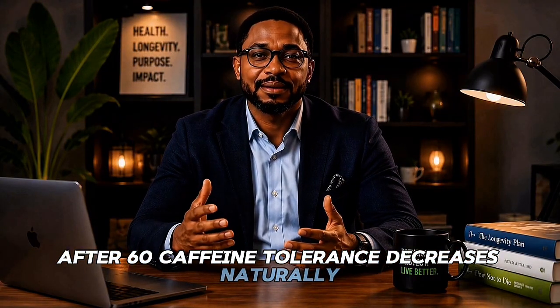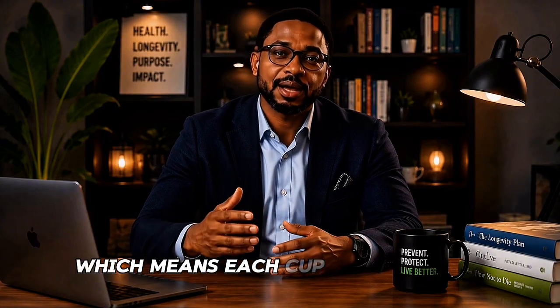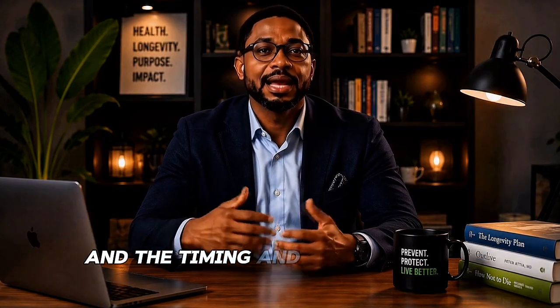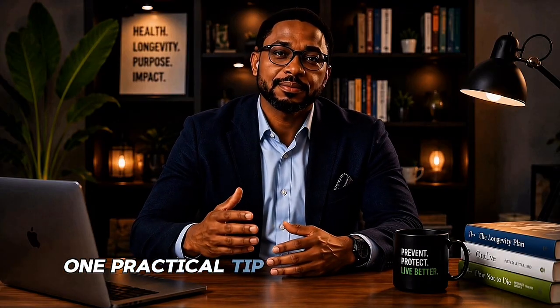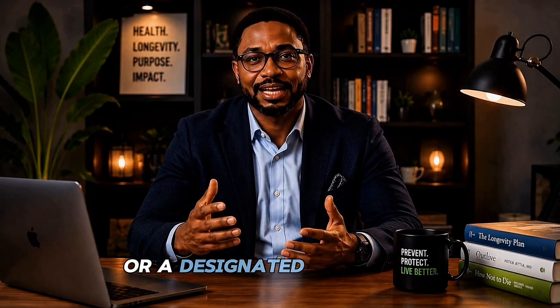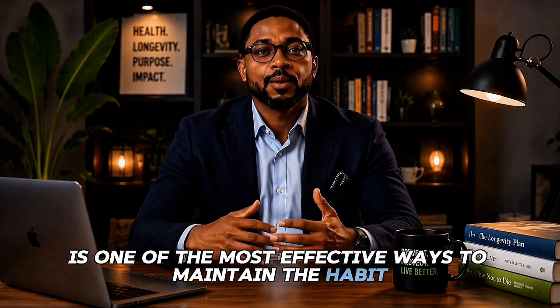After 60, caffeine tolerance decreases naturally. The effects of each cup become more pronounced, which means each cup matters more, and the timing and quantity both deserve more attention. One practical tip: use a measuring cup or a designated coffee mug that holds exactly 150 to 200 milliliters and commit to always using that size. Having a clear visual reference is one of the most effective ways to maintain the habit without having to think about it constantly.